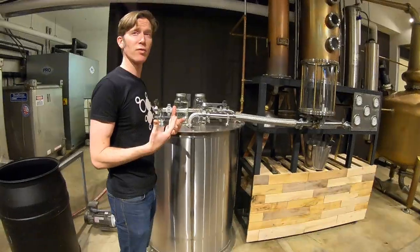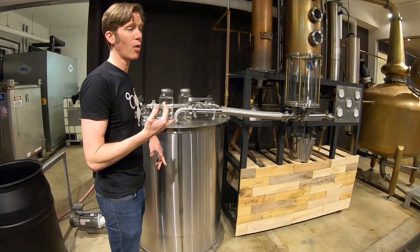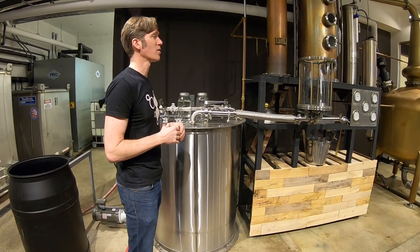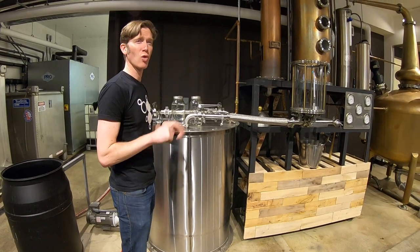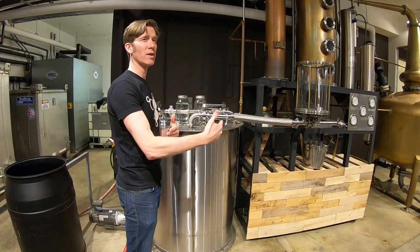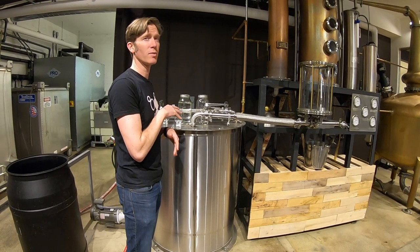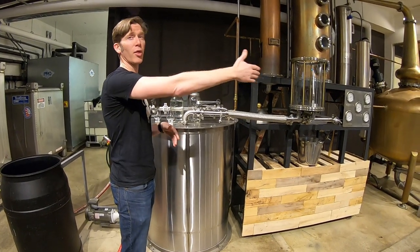Near the end of the process, there's the tails fraction, which can be further refined. That contains a lot more water, has rubbing alcohol in it. In our case, it also has a lot of our rum flavor. So the rum oils are in the tails fraction. So what we do is we collect up our tails and we actually distill it for a third time.